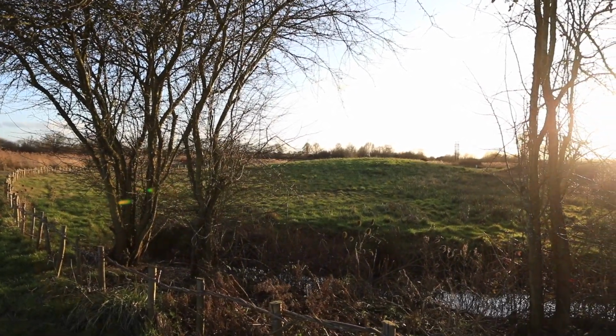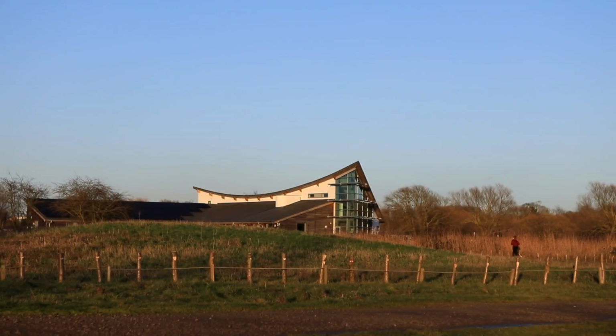Through the work of the Stanwick Lakes Legacy Project, we've built a way to preserve it for the future and highlight its importance as an integral part of the site's heritage.